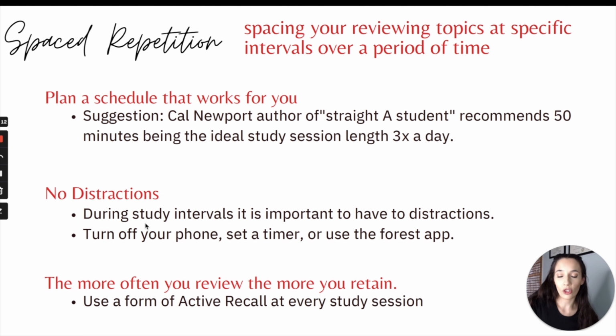So you want to either turn your phone off, turn the ringer off, set a timer, or use an app like the Forest app, which is pretty cool because you set a timer and it grows a tree while the timer is going. And if you interrupt it to go on your phone, the tree dies. So it kind of has that, you see an immediate goal. So that's kind of a fun thing. A lot of students like that.